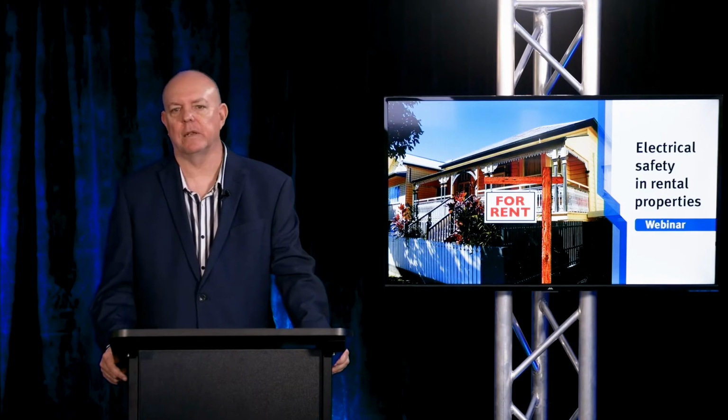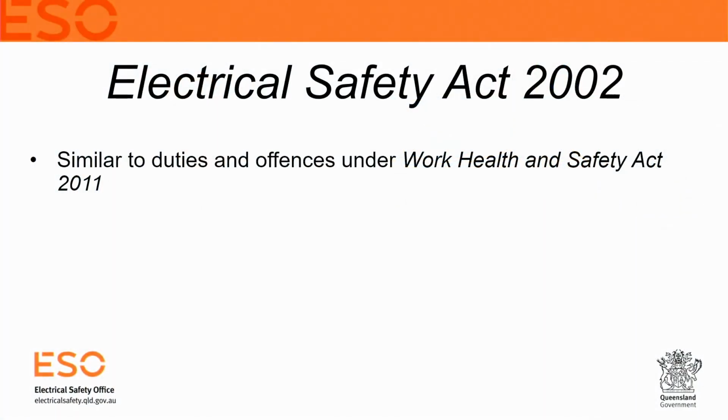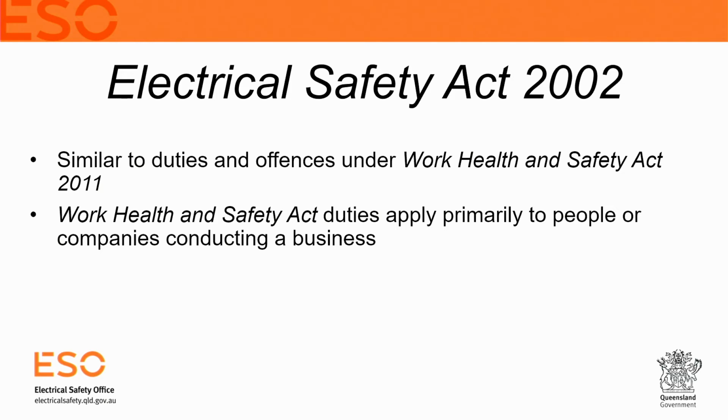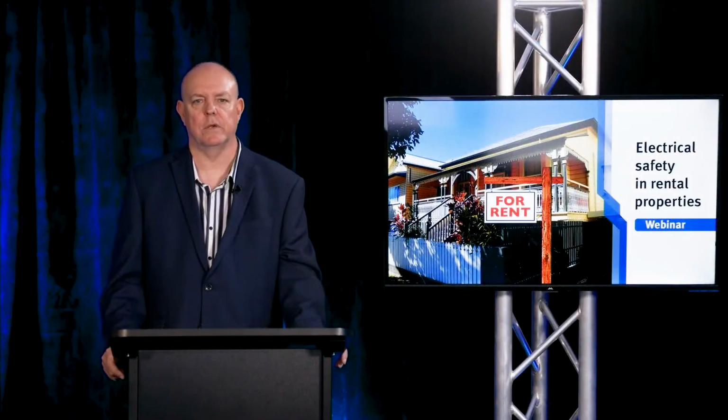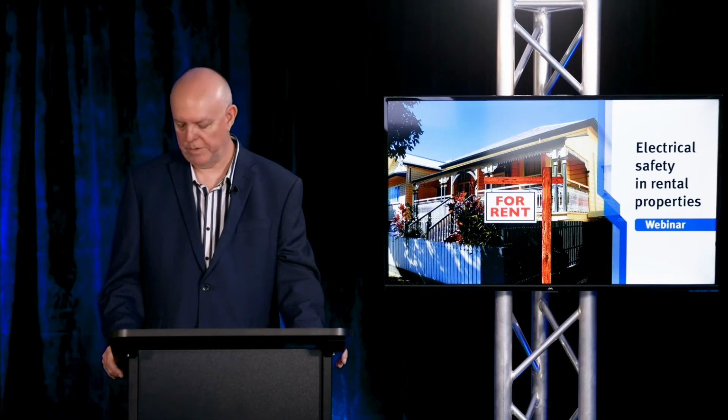The duties and offences under the Electrical Safety Act are very similar to those that operate under the Work Health and Safety Act. You've probably all heard of workplace health and safety. However, they are slightly different, because the Work Health and Safety Act duties apply primarily to people or companies who are conducting businesses. The Electrical Safety Act duties, however, apply to a much wider range of people or companies than simply those conducting businesses. They can in fact apply to people who you ordinarily wouldn't expect as conducting businesses, such as your ordinary mum and dad who have one or two rental properties that they rent out for tenants to live in.